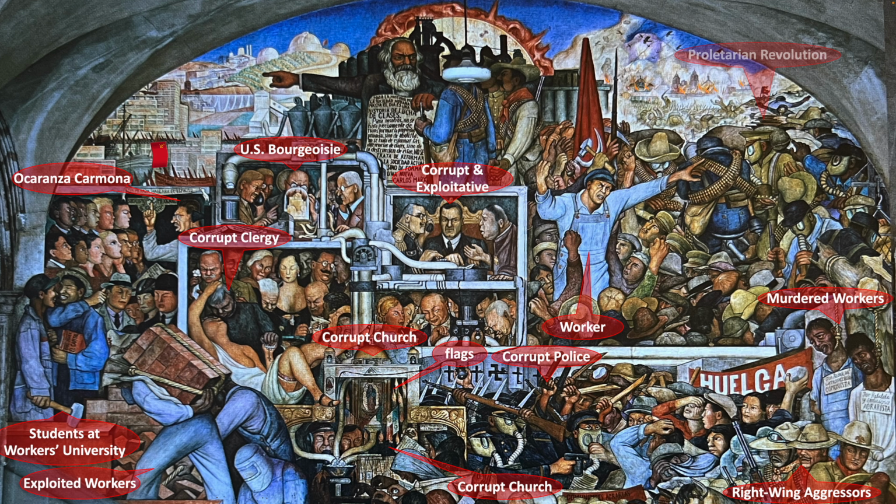Near the top, but positioned near the center, a strong Mexican worker haranguing the masses under the Soviet flag. You also see soldiers with gas masks and the city of Mexico in flames during the Proletariat Revolution.